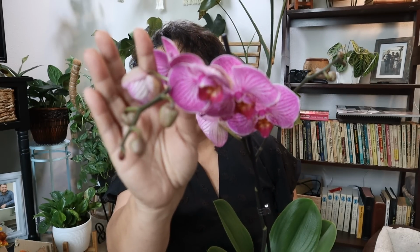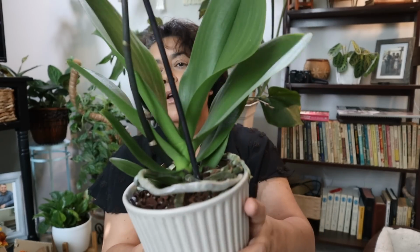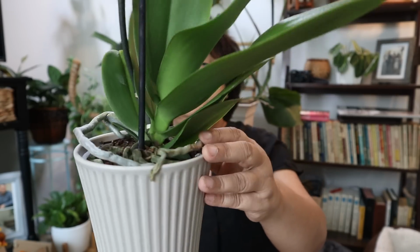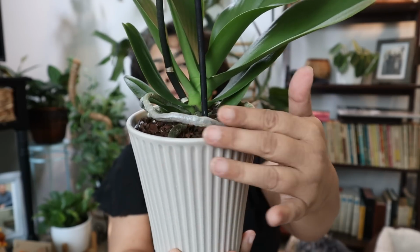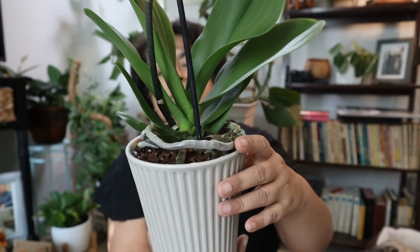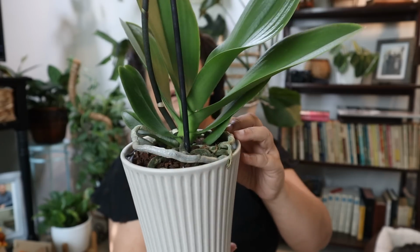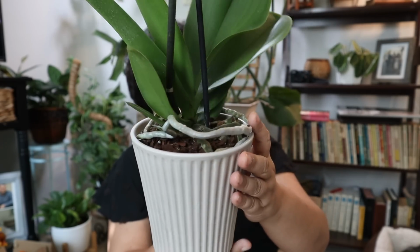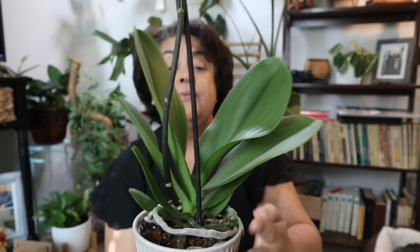And this one has some buds that have not opened yet, so that's why I picked this one. And I really like the striping also on the flower, and the leaves also looked really good, and so do the roots, you can see them there. So I am going to take this out and give it some fresh soil and put it in that vintage planter. I'll probably do a video on that, but I really like this one, $15.97.